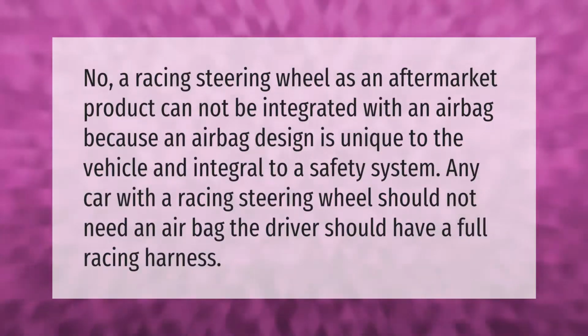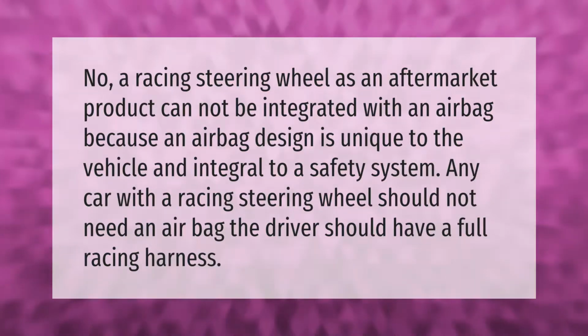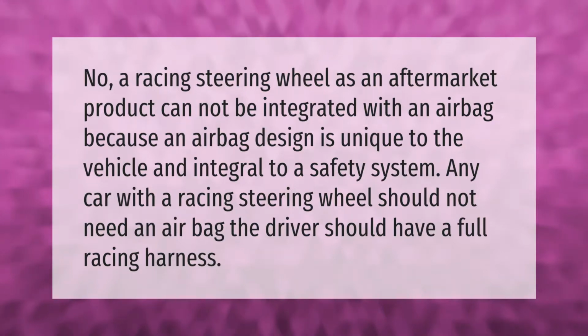No, a racing steering wheel as an aftermarket product cannot be integrated with an airbag because an airbag design is unique to the vehicle and integral to a safety system. Any car with a racing steering wheel should not need an airbag. The driver should have a full racing harness.